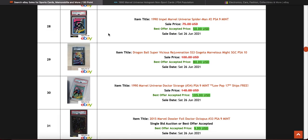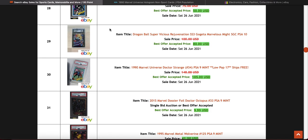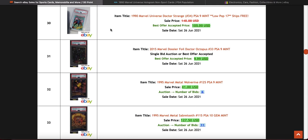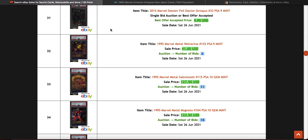PSA 9, 90 MU against Spider-Man, card number 2, $50. That's a steal. That's a PWCC auction as well. SGC, it's a Dragon Ball. I know nothing about Dragon Ball, I'll be completely honest. 90 MU again, Doctor Strange, PSA 9, $105. So again, big characters selling well. 2015 Marvel Dossier, foil, Dr. Octopus, I don't know a lot about that. Set or cards, PSA 9 went for $9.99.